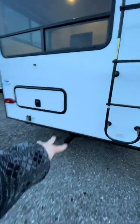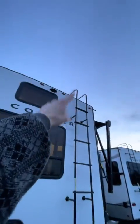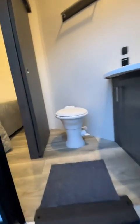Around the back, you got your 2-inch receiver hitch, a ladder to your fully walkable roof, your backup camera ready, and you got some external storage out here. We're gonna come in this rear door. We have a rear bathroom, porcelain foot flush down there, and a little vanity.